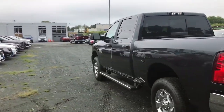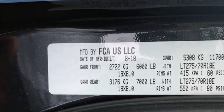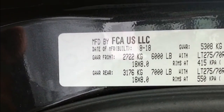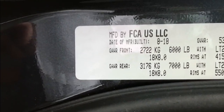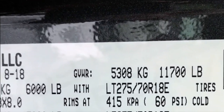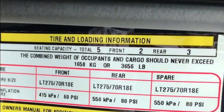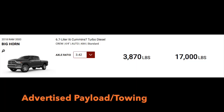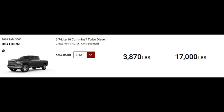So let's take a look at what the payload is on this truck. And I'm going to show you guys what this truck can tow and what it can hold. So as mentioned, anytime you have a 3500, these numbers are always going to stay the same, but I want to show it to you every time. So as you can see, the gross axle weight rating for the front of this truck is going to be 6,000. The rear gross axle weight rating is going to be 7,000. Your gross vehicle weight rating is going to be 11,700 pounds. And your total payload capacity of this truck is going to be 3,656 pounds. So I will say that does sound kind of low, but keep in mind this truck does have the Aisin transmission, and this truck does have a lot of optional equipment on it too.